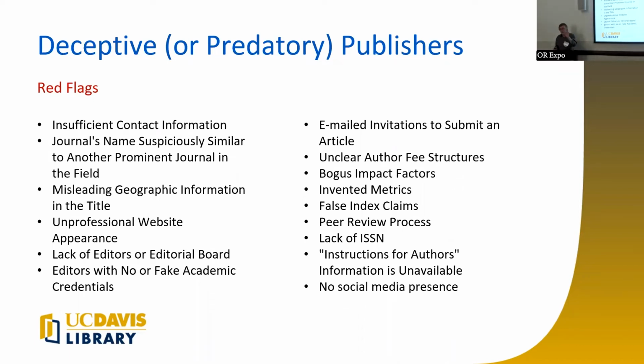There are also the metrics and impact factors. Sometimes they're just made up, so check all this. Another red flag is no social media presence, because every good publisher has a Twitter account and Facebook and whatnot. An unprofessional website appearance is also a sign. I saw a website recently by one of these publishers that looked like my nephew created it in 1995, with lots of typos and grammatical errors. You don't touch them. They're bad for your reputation if you publish there.